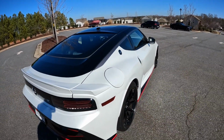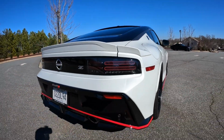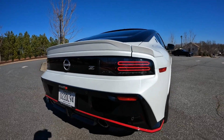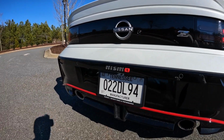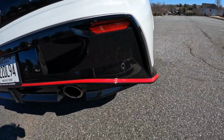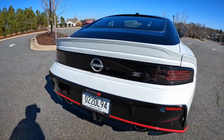Got the Z badge on the side, massive fuel cap as well. That thing is huge. And then in back, the taillights, I love the retro design. You can see how they light up just like an old school Z. You can also see the gloss black trim throughout the center. Nissan logo, rear view backup camera, Nismo badge right in the center, and then all gloss black for this rear diffuser with more of the red trim, exhaust tips, little piece right in the center.